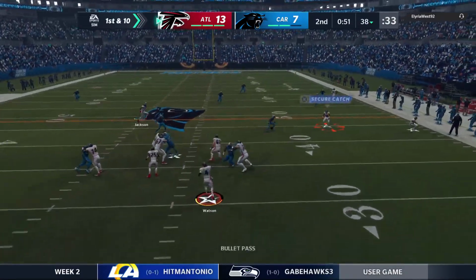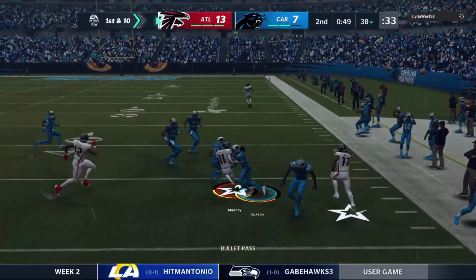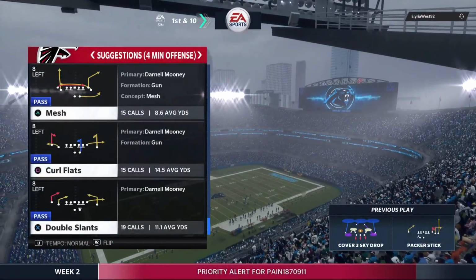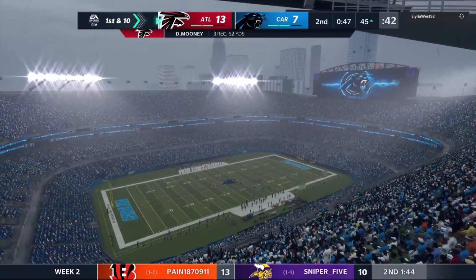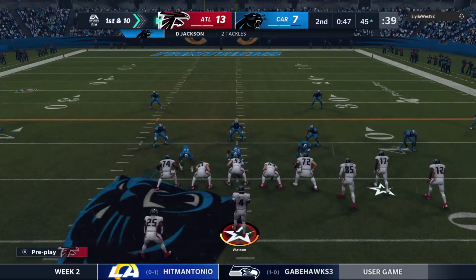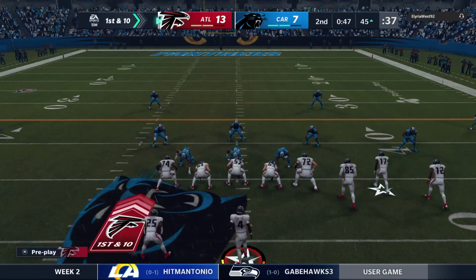Now Watson operating from the gun. And this will be caught by Mooney. And he'll be corralled out across midfield down to the 45. Now the Falcons going to use one of their timeouts, as the clock's going to stop with 47 seconds to go in half number 1.